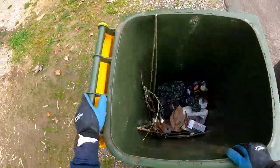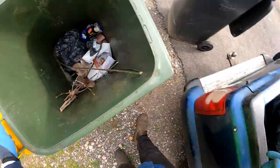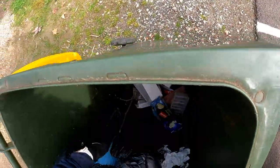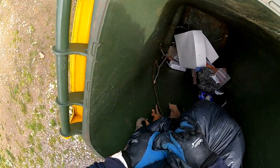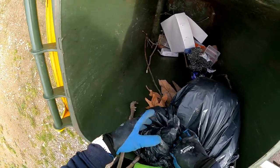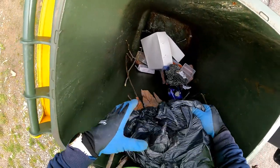Put that there. Move aside, make some room. There and there. That there. Oh yeah, it's going to be a lot easier. Put the trash in here. Is that a can there? Some sort of can. Oh, how many bags have we got to go through? It's not a can, it's a plastic bottle that I can't recycle.